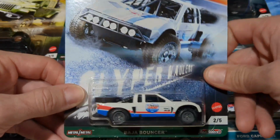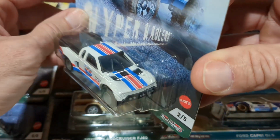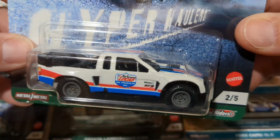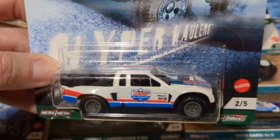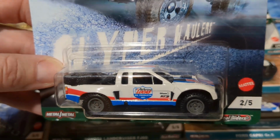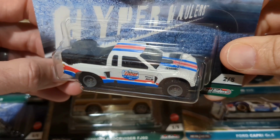Baja Bouncer, 2 out of 5 from the Hyper Haulers. And we're leaving that in. We're not editing anything out today. This is just going to be one run. I like this truck. We had another one, I think, in the Boulevards, and it stuck around my Walmart forever. I think they finally just got rid of the last one within the past month or two.